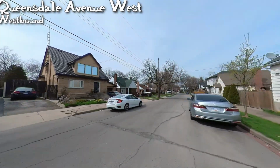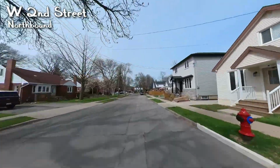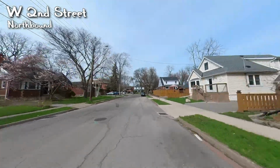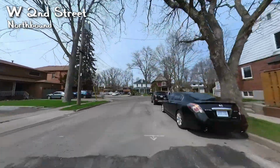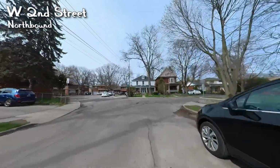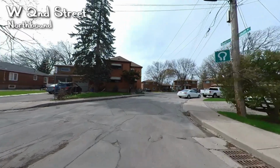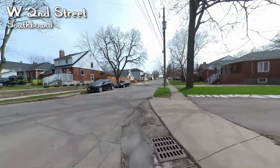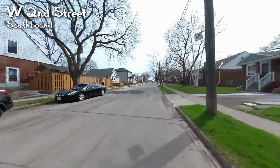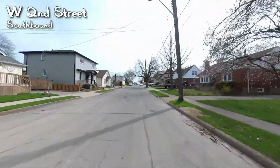It is possible to get to Southam Park and connect to the Keddy Access Trail from Inverness, but you would have to turn onto Duff here. At the very end of the street is Duff. And you would have to turn left onto Upper James and turn left right away onto the next street, which is Inverness. So yeah, don't take that route. I made the mistake. You want to turn left once you get to the end of Queensdale. So here I am just traveling back down.